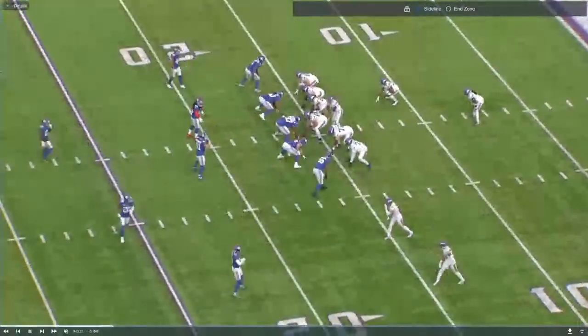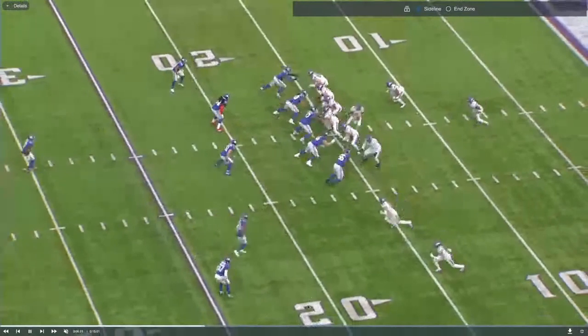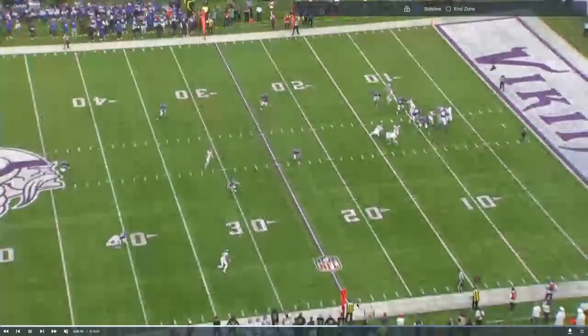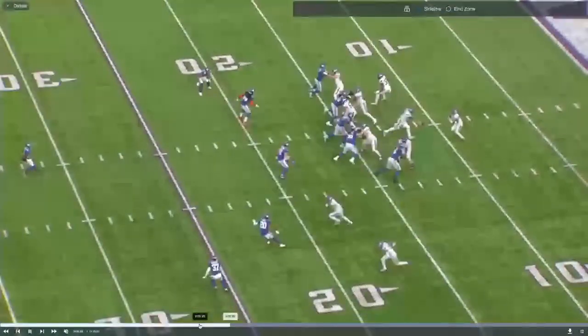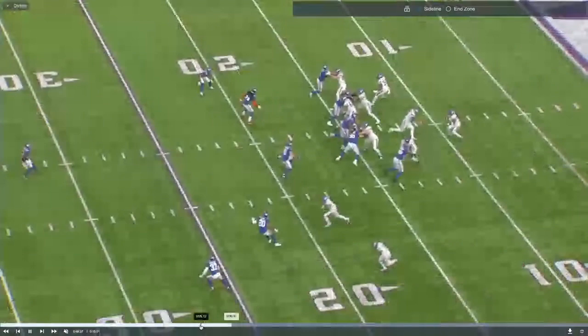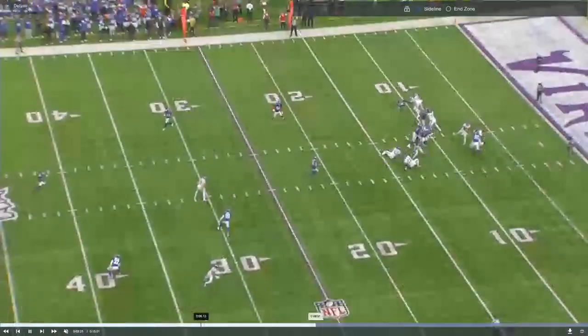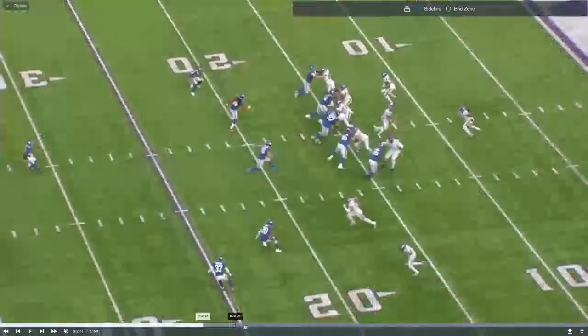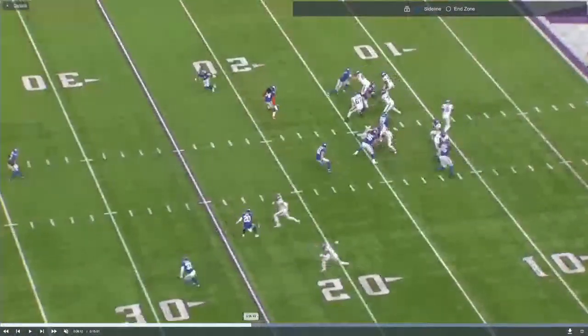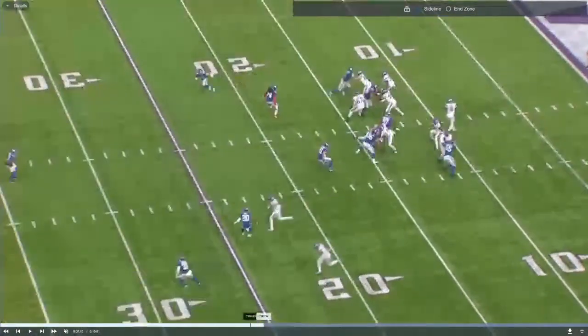You can kind of see on this snap the respect the Giants are giving. Look how far off they're playing here. I think it's possible, you could probably tell me, maybe Julian Love is supposed to break underneath the receiver to take away the passing lane. I'm not sure. You'll have a better answer than me, but either way, there's a ton of space and a huge hole for Cousins to throw into, and it's a 25-yard gain.